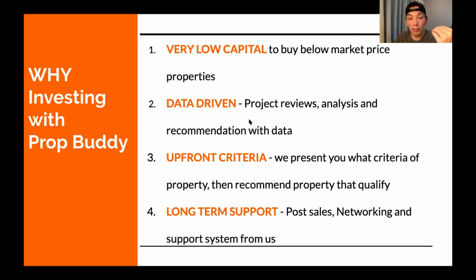And for people who buy a third residential property, fourth residential property, fifth residential property, we can still do a very low capital purchase. Then the last thing, because we also cover property management, renovation, and rent, that means we have long-term support end to end, from before the sales, during the sales, and post-sales. Upon getting the key, we do defects, we do renovation, we rent out the unit, and also we do property management.